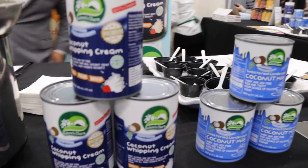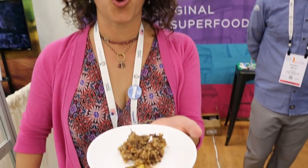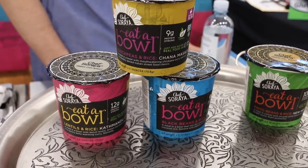This is our new Three Sisters. It is corn, black beans, and zucchini with brown rice and quinoa and a little bit of green chili. And you are? And I'm Chef Soraya. This is the Chef Soraya booth, and all of these are vegan, they're gluten-free, and they're non-GMO.